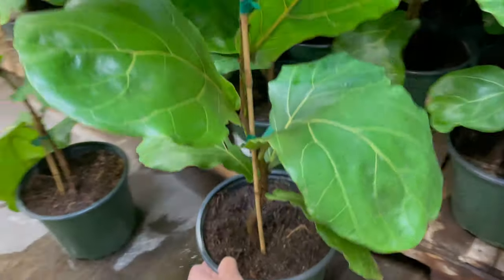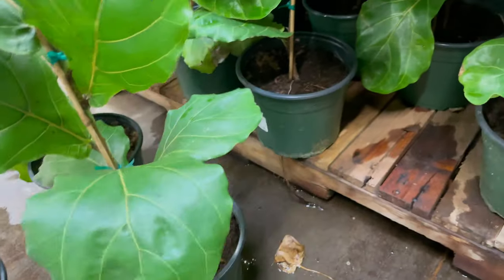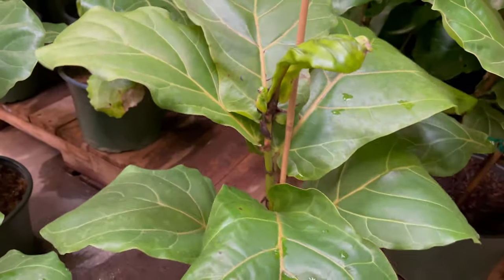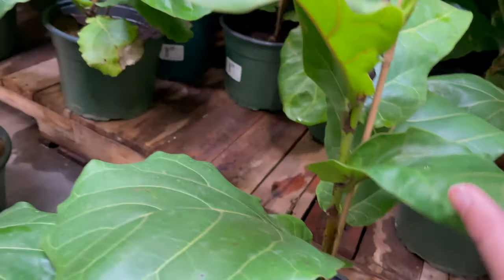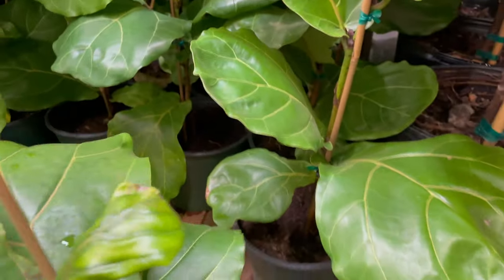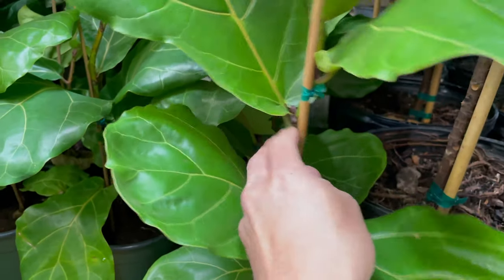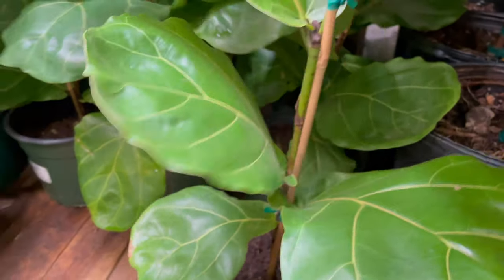All right, we might get one of these smaller ones, but like I said earlier, we want to try to avoid getting these leggy ones, because as you can see, the stems are very thin, and that's why they're being supported by these bamboo sticks.